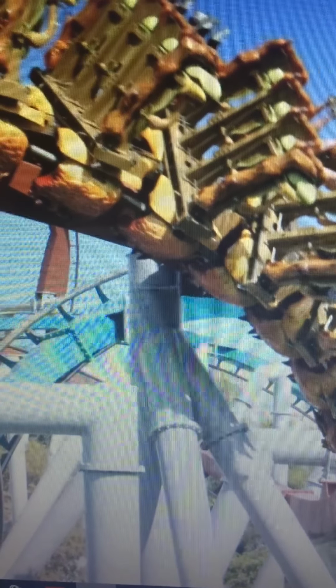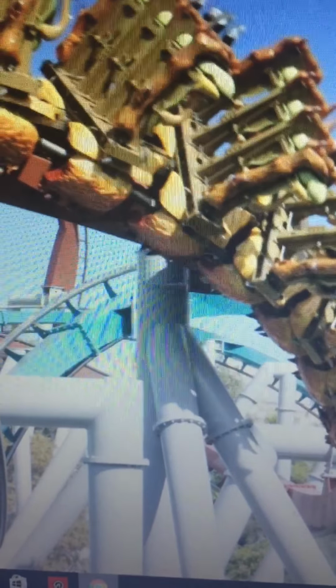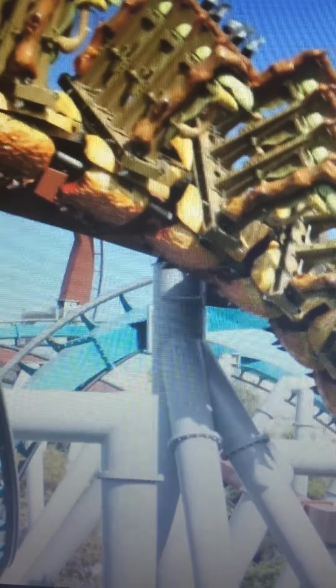My suggestion is ride it in the back row. You will get an incredible experience in the back row. To be honest, I think the Dragon Challenge coasters are underrated. I don't know why people don't like these. I personally think they're underrated.